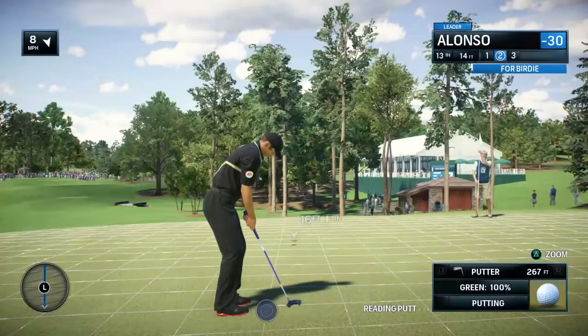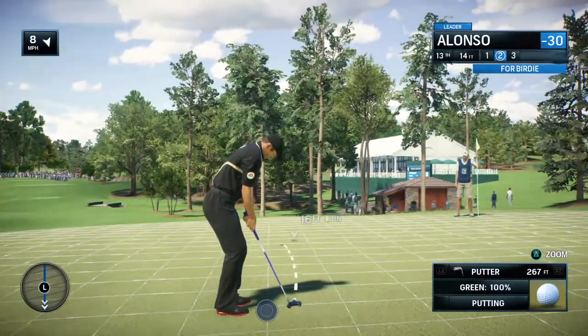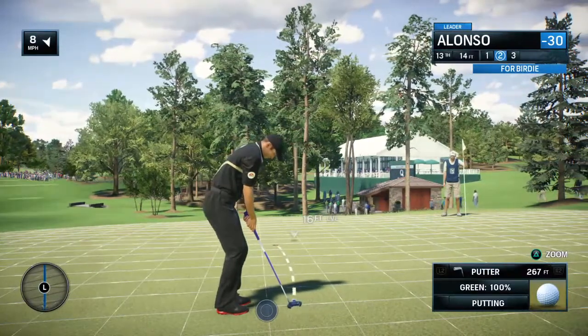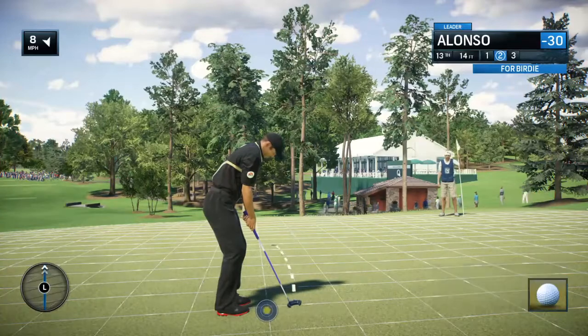Yeah, now I don't know if I can say that came away with par in the previous round, but definitely could have been worse.